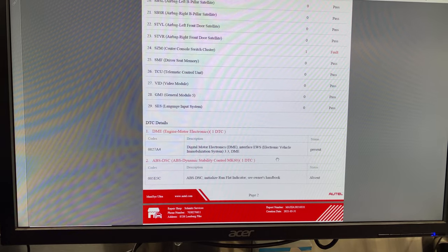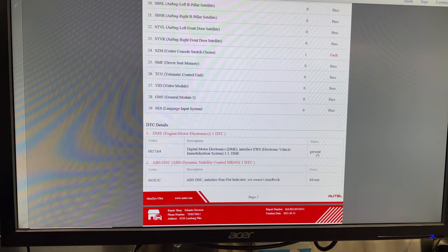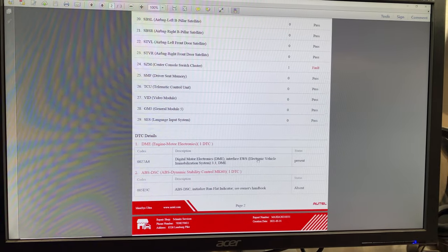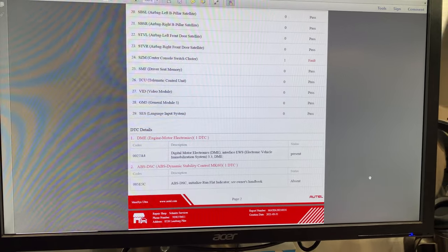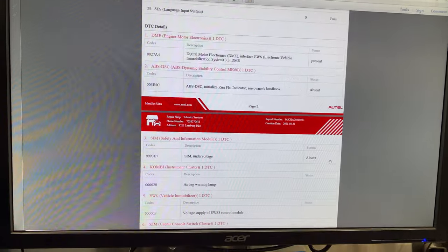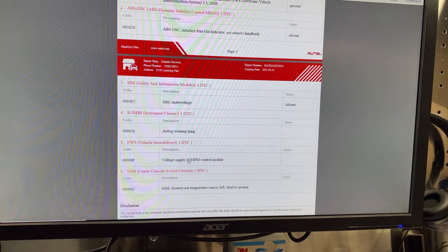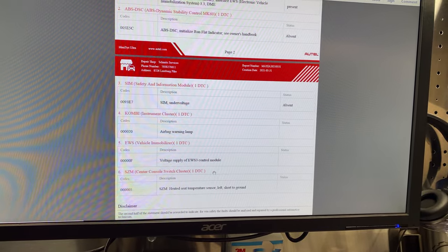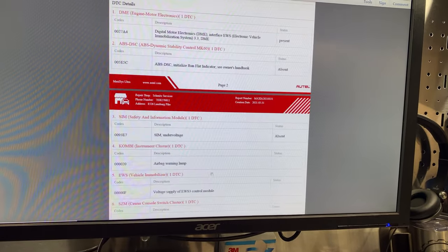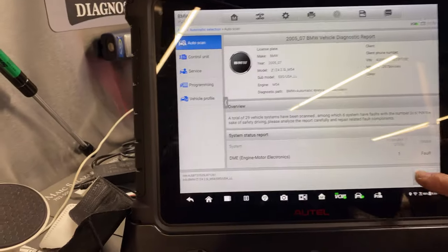Digital motor electronics interface, EWS, immobilization system, and it's present. This is a weird code to be here. This is your immobilizer, and the car is running. I have no complaints of startability, so I'm not sure. It says that we have a problem with battery voltage supply on the module. Again, it's nothing to do with what we're looking for. All right, so that gave us no results.